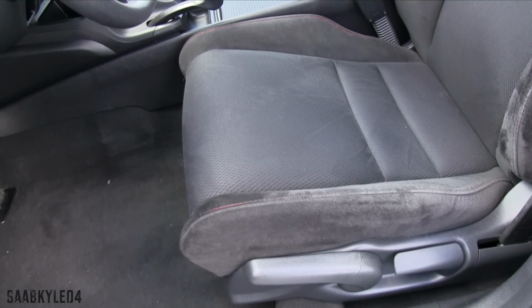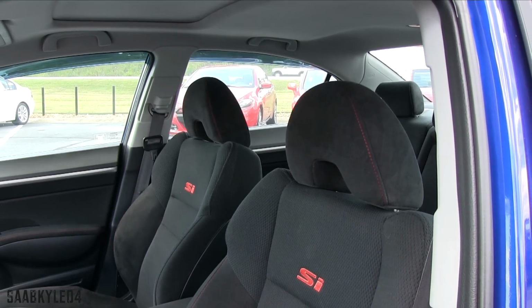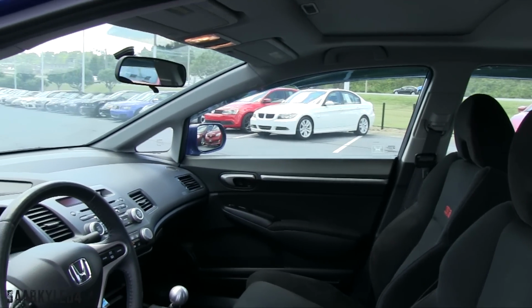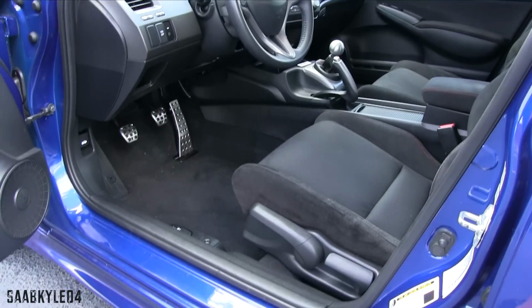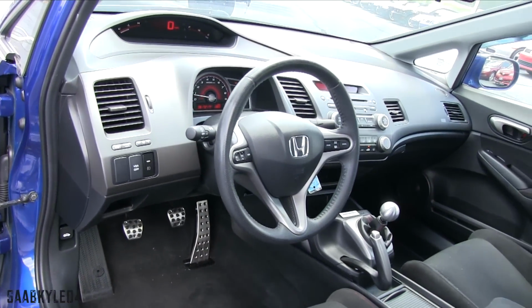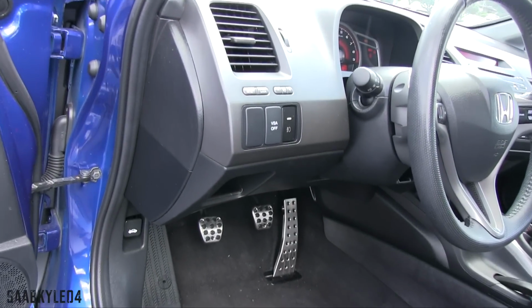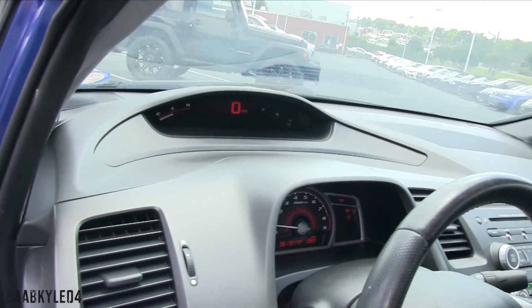To the left of the dash is the interior lighting dimmer, trip computer reset, and stability control. The broad, curvaceous dash is definitely the main highlight, especially with the separated instrument cluster. The upper portion is digital, and you have your tachometer just ahead of the steering column. It's all driver-focused. There's a light gray headliner, side curtain airbags, and the option of an automatic sunroof.